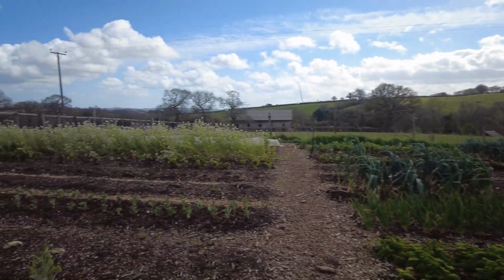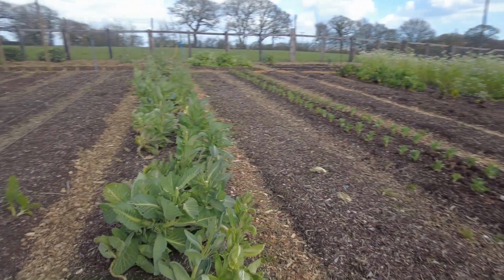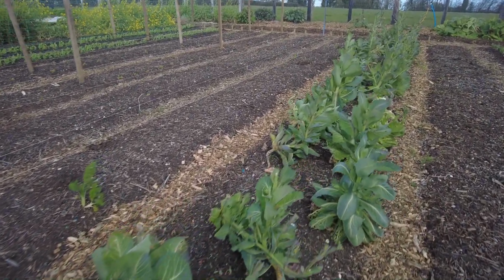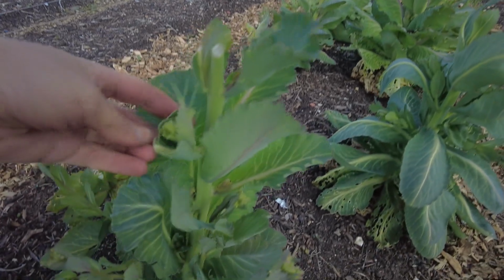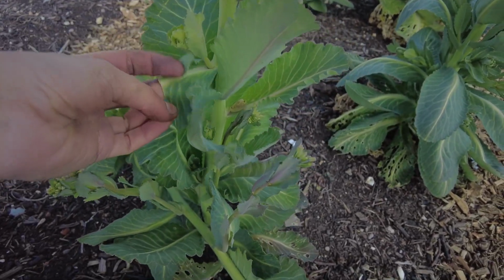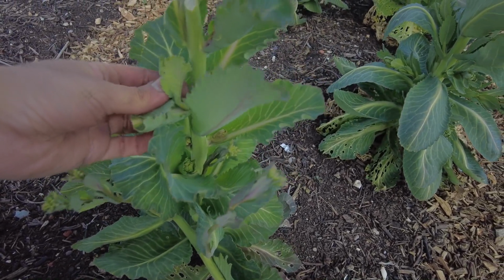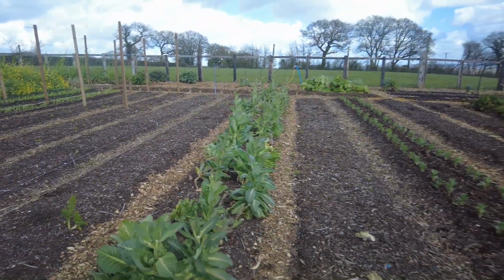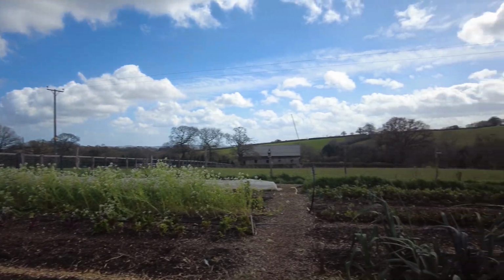What else? Let's have a look here. These were spring greens. They didn't really amount to much. They didn't make heads, so we're using the flowering tips. These are beautiful. These guys here are amazing. You can eat them raw, you can cook with them. We sell them as rapini. They're a beautiful product. One of the best things we sell this time of the year, even though not many people know what they are.